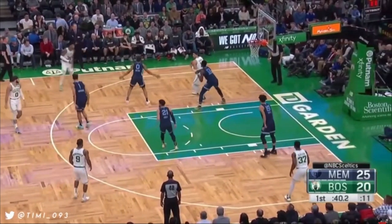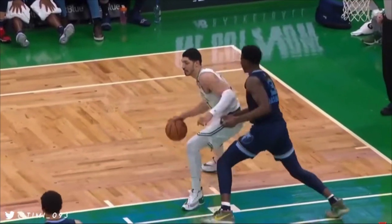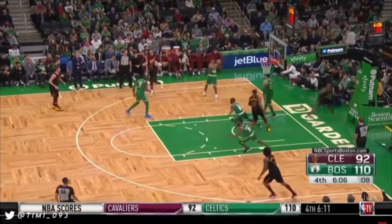The playoffs is where his lack of rim protection and inability to defend the pick and roll become completely exposed. So Kanter will give Boston some good regular season minutes, but he won't play too much in the playoffs, which is why the grade here is only a C.